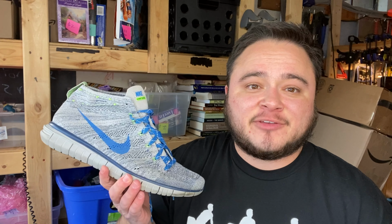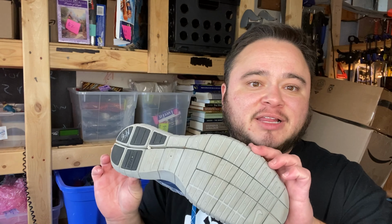This is the Nike Flyknit Chukka. I think it has a pretty cool look to it. Pretty clean on the bottom. Paid $15 for these. Hope to get between $40 and $60.